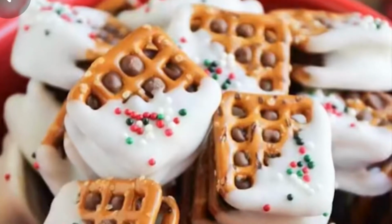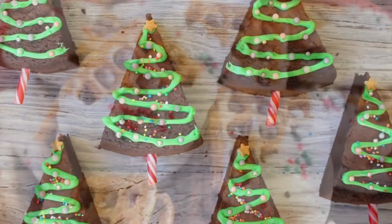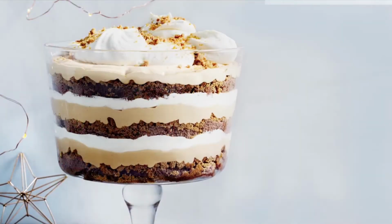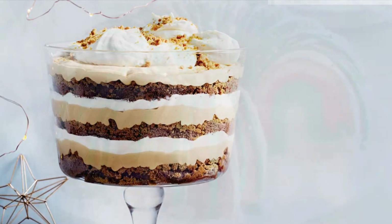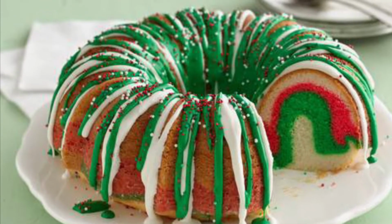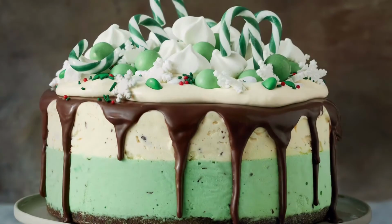I just had no idea you could do it in the crock pot, but it seems like it would be very simple and an awesome idea to do treats with the kids and other parts of the family too. So there's a couple of pictures of that in this video, and then there's also some Christmas cakes and just different little treats. So hopefully this video will give you some inspiration on what kind of Christmas treats you want to make this year. I know Christmas time is a time where most of us are in the kitchen, definitely baking pies, cakes, and cookies.